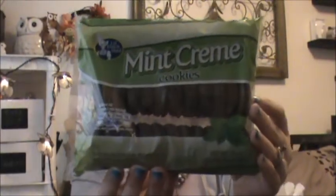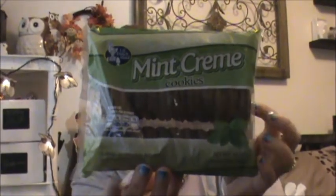And then the next thing I hauled were these mint cream cookies, and I'm sure you guys have seen these. I've seen a few people haul them, and I might have hauled these before. I know we've had them before. They are delicious, and there were a few packs on the shelf, maybe like seven, and my daughter and I decided we wanted to do these chocolate-covered sandwich cookies with peppermint candy canes sprinkled on top.